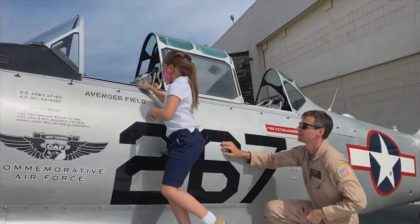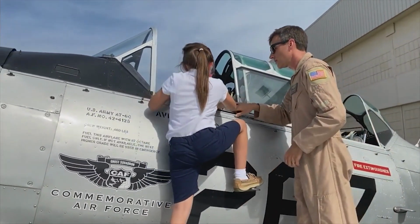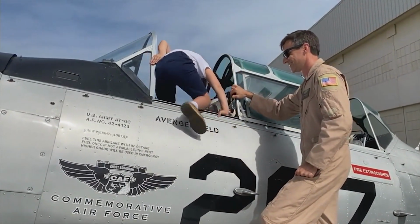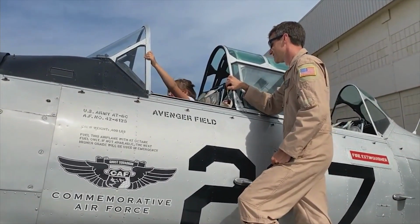Okay, John, you were showing them young ones the cockpit and all. Tell me a little bit of history of this T6. Well, this is a very special T6. It's one of a kind. It's the only known T6 to be a part of the WASP squadron. And what is the WASP? The WASP squadron stands for Women Air Corps Service Pilot.